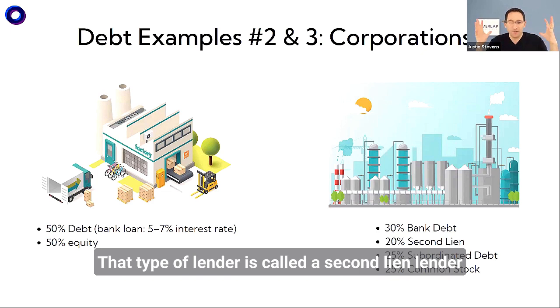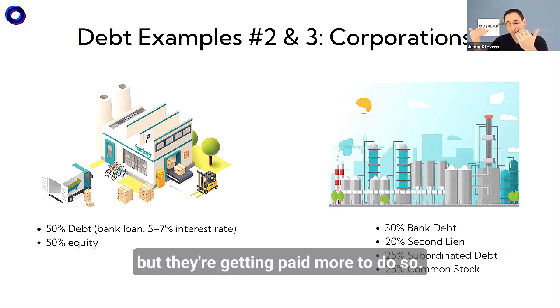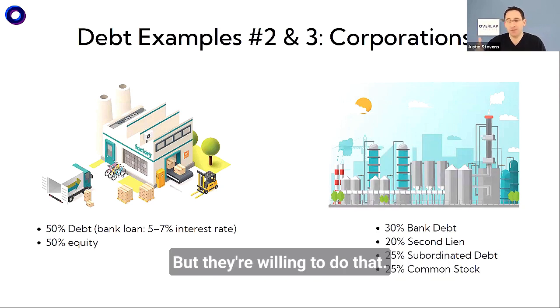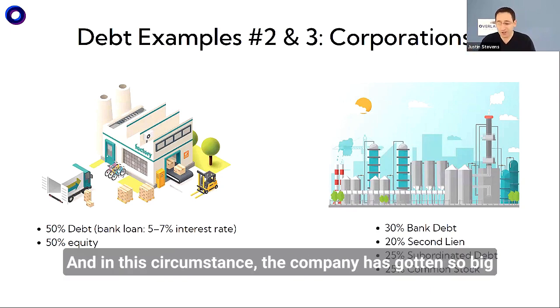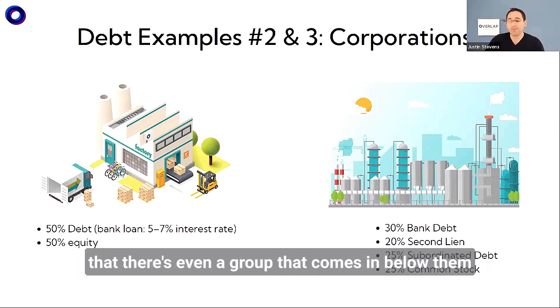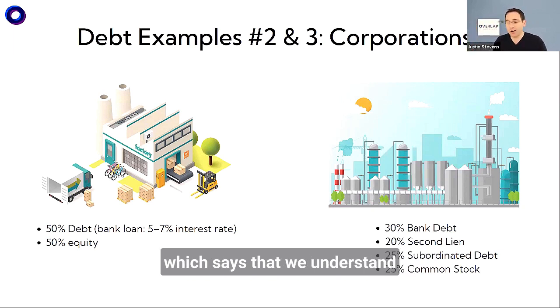That type of lender is called a second lien lender, meaning they're coming in behind the bank and they understand that, but they're getting paid more to do so. They still have a borrower relationship where they're just capped out on the interest that they receive, but they're willing to do that. And in this circumstance, the company has gotten so big and the capitalization has gotten so complex that there's even a group that comes in below them, which is what's called subordinated debt, which says that, we understand that we're coming behind the bank and the second lien debt.